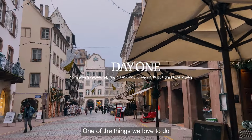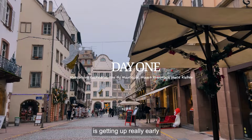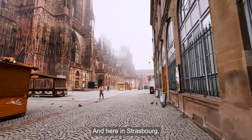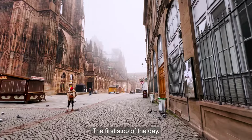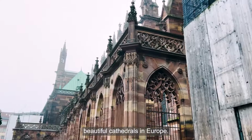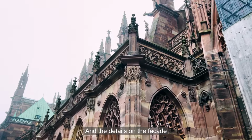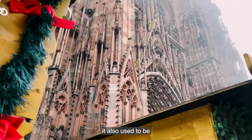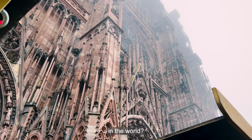One of the things we love to do when visiting a new place is getting up really early to get popular tourist sites all to ourselves. And here in Strasbourg, it's no different. The first stop of the day, Strasbourg Cathedral. This is one of the most beautiful cathedrals in Europe, and the details on the facade are absolutely incredible. Did you know it also used to be one of the tallest buildings in the world?